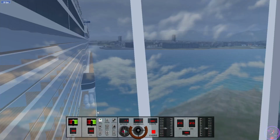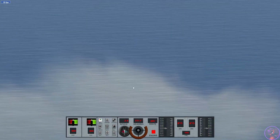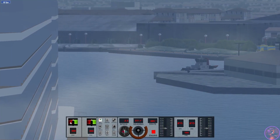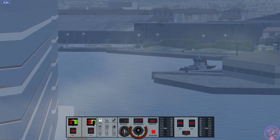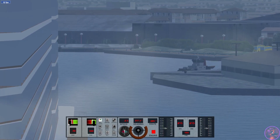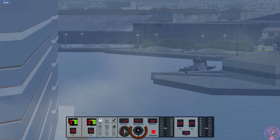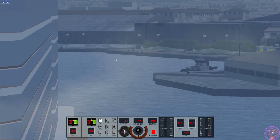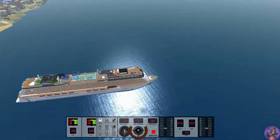Let's check. How's it look on the other side? Plenty of room. Really just watching the dock over here. You're still rotating. Why are you still rotating? Is it the bow? There you go. It was still swinging in. So we're going to have to get ourselves back and in there.